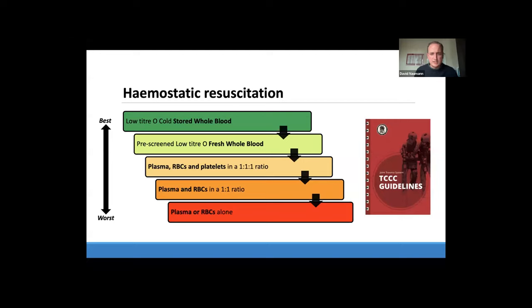So some of you have probably seen the TCC guidelines. These are from America, from the Joint Trauma System, and they have put a hierarchy of what you should use if you have it for hemostatic resuscitation. So right up at the top there, they've got low titer O stored whole blood, which we'll talk about in just a minute. They've also got just underneath that, if you don't have the stored whole blood, to have fresh whole blood. And we'll talk about the difference between those in just a minute. And then if you don't have those, then component therapy, this is what we're used to, perhaps more in the UK.